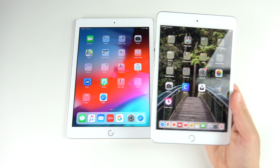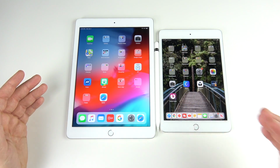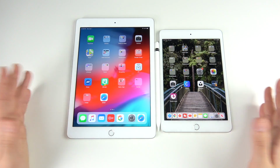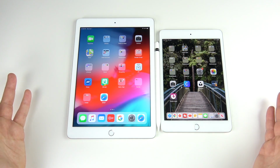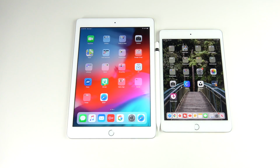And a price tag here for the iPad mini of $399, but you're gonna find these on deals throughout the year. So if you don't want to get it now, you might see Labor Day sales, or you might see sales on holidays on the iPad mini as well as this one. And they both obviously run the latest version of iOS.